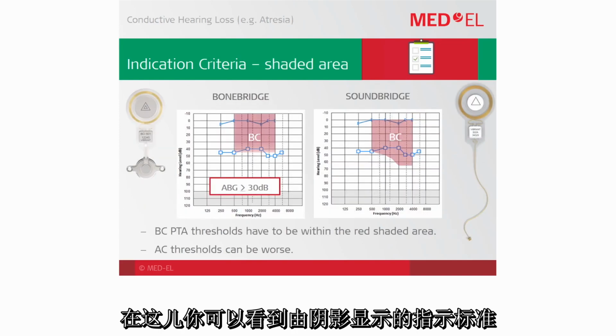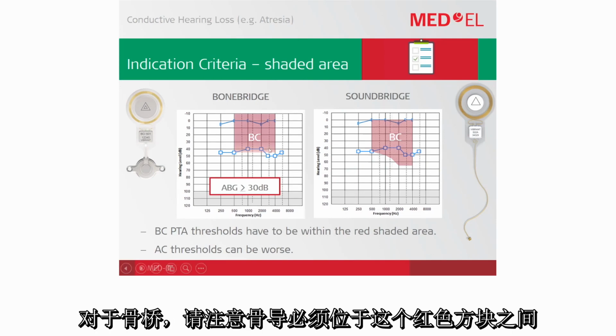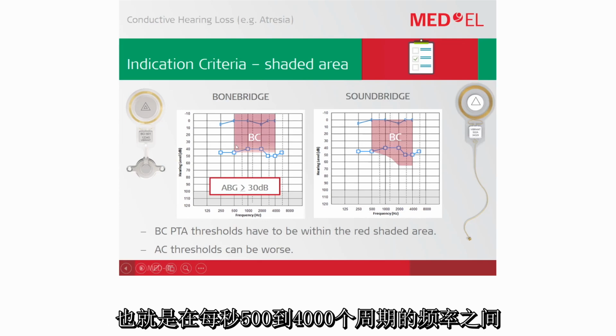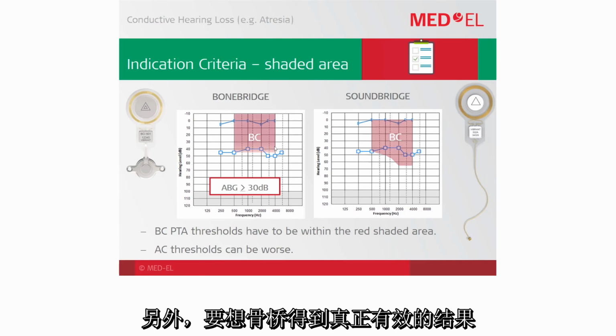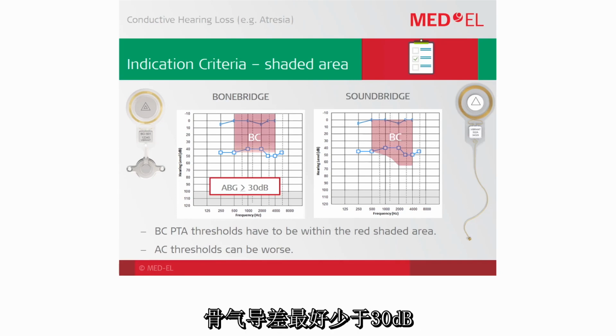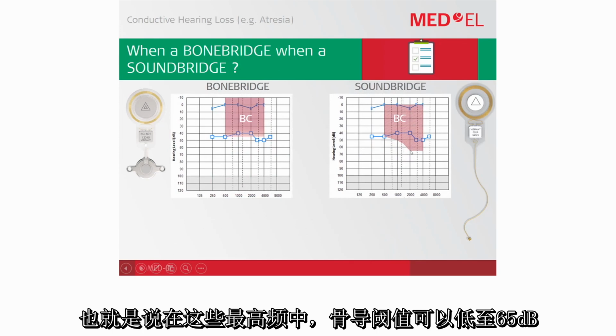Here you can see the shaded indication criteria. So this is a pretty important slide, one worth focusing on. And for bone bridge, please note that the bone conduction has to be within this red square, which means that between the frequencies of 500 and 4,000 cycles per second, the bone conduction threshold needs to be no worse than 45 decibels. Additionally, to get really effective outcomes from bone bridge, it is advisable that the air-bone gap be at least 30 decibels. For sound bridge, you have a little more latitude in terms of bone conduction. That is to say, in these highest frequencies, the bone conduction can go as low as 65 decibels.